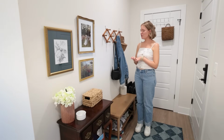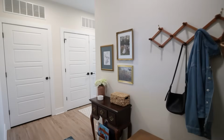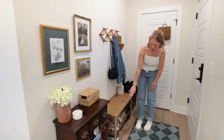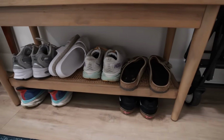And now we're here in the entryway. This was my latest project. Before this, it was just kind of chaotic in here, but I think it's very functional and it looks cute now. This little bench is just from Target, and we use it to hold some of our daily wear shoes. We have treats for the dog here.